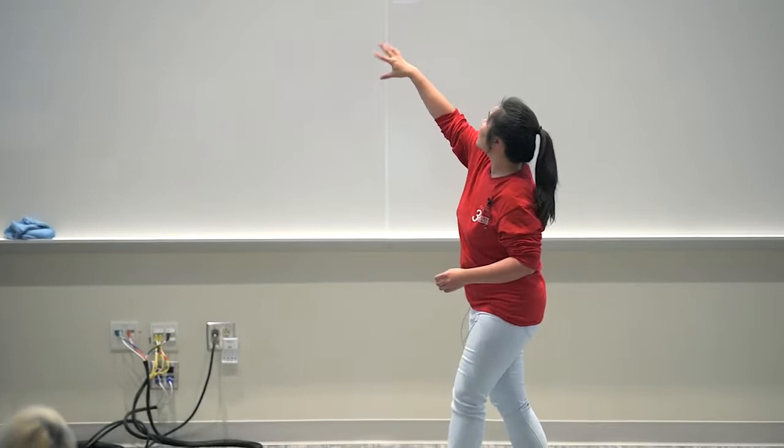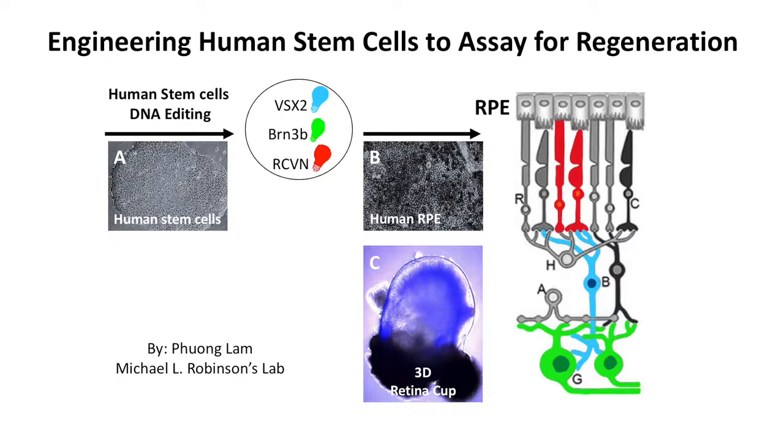At this stage, we add a different concentration of drug, a different combination of drugs, to force the RPE to turn into neural retina. When the RPE is successfully turned into a specific retina cell type, we can see a specific color. For example, if the RPE is turned into photoreceptor, we see red, turned into ganglion, we see green, and turned into bipolar, we see blue. Here's an example of a bipolar cell, blue fluorescent, that we were able to identify under a fluorescent microscope.